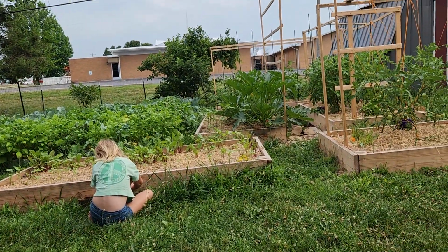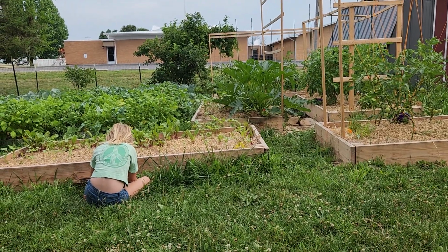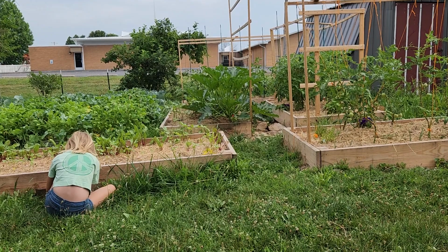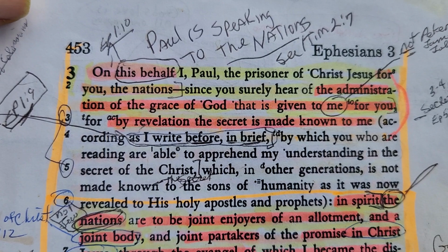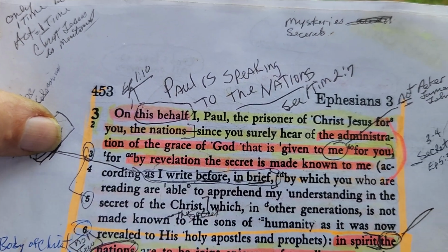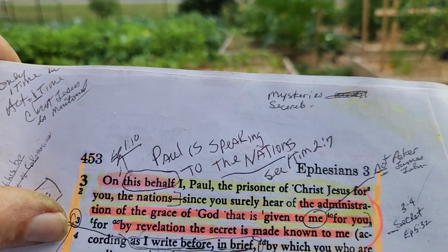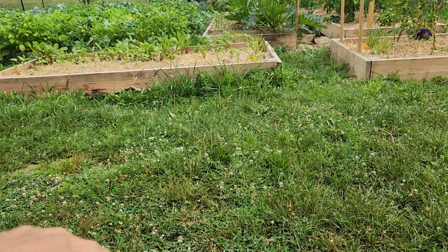Wow, you flip the page and there's always something. You flip the page, right? There's so much in here to see. He's given us an administration of, look over here. Over here in Ephesians, it says, on this behalf, I, Paul, the prisoner of Christ Jesus, for you the nations, since you surely hear of the administration of the grace of God that is given to me for you. It was given to Paul, it is for us, for you. For by revelation the secret is made known to me. It was a revelation given to him.